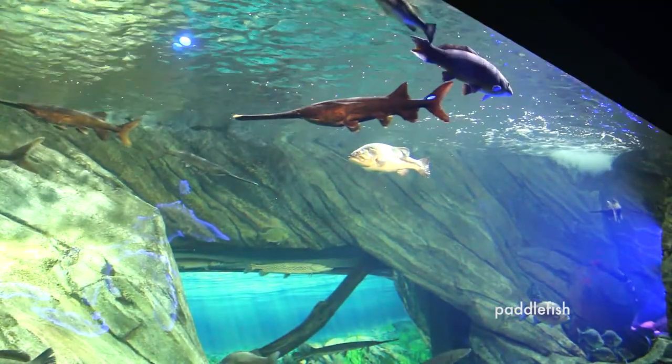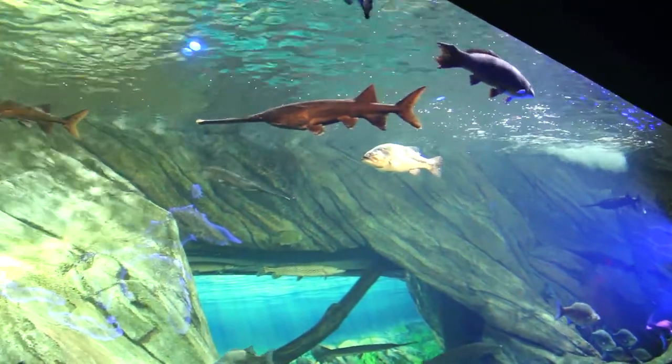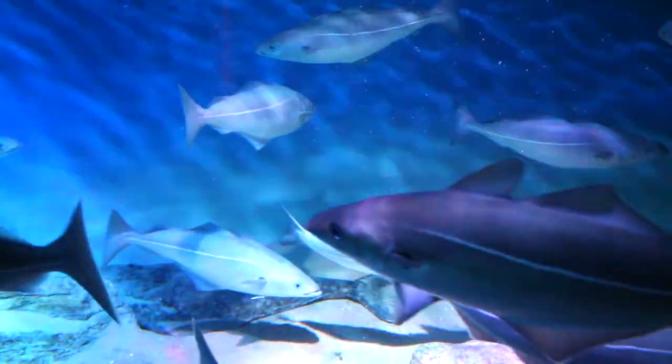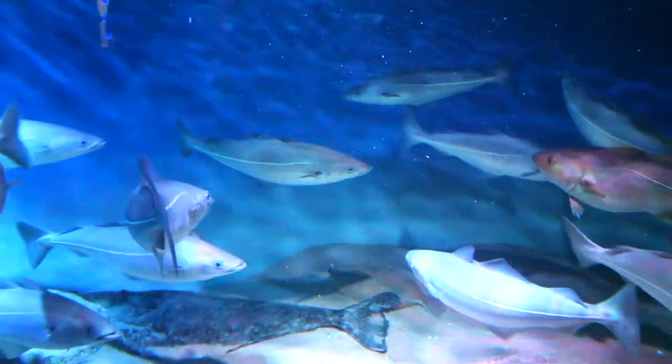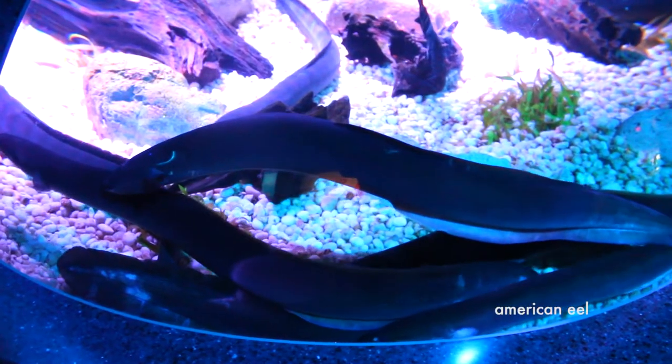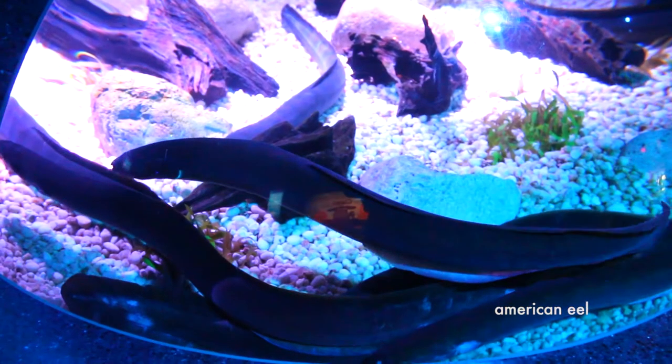Paddlefish are an interesting looking one. They use that big paddle to sniff, not to slap fish to death like I imagined. American eels, I think.